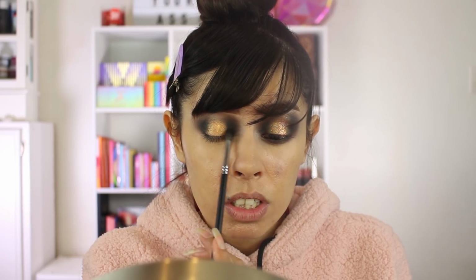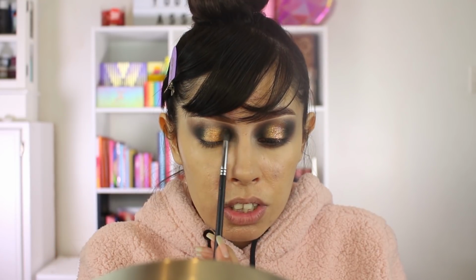So you see how intense that is? Like, you don't even need anything else. It's so pretty. Jeez! I always forget to shut off my phone when I'm doing this. Okay, so I want to blend out the edges so it does not look so harsh. Just like that. See, I should have left it like this, but for the sake of the video, I'm gonna put the glitter shade on right now.